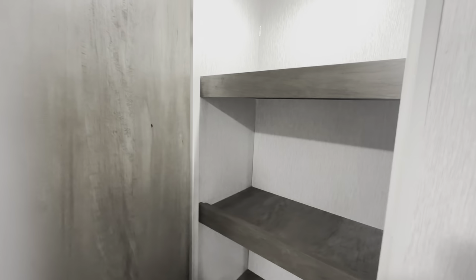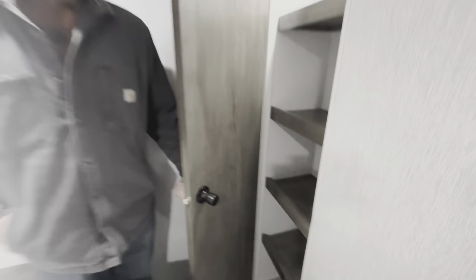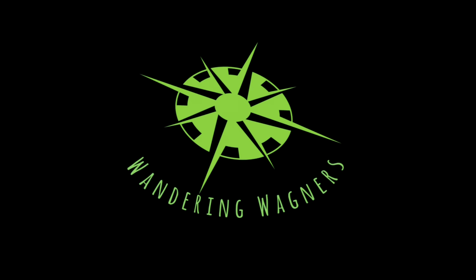Closet thing. Or a bedroom pantry. Yep, it could be a bedroom pantry. Put your Oreos and stuff in here. You would.